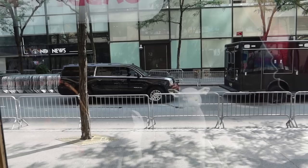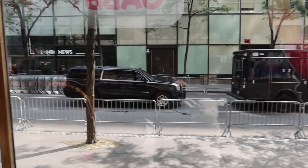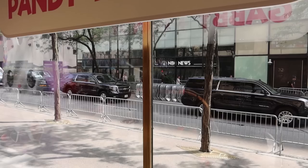And yeah, out the window just here, we can see this street all blocked off. Yeah, these cars just here, all waiting to pick up Joe Biden, who's inside that building right now. And he's just finished doing an NBC News live broadcast. So yeah, we might get a glimpse of him, you never know. It's worth lingering about. It's not every day you get the chance to possibly see a US president.